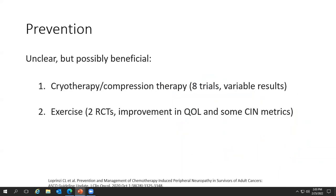There are no clear agents that are known to prevent chemotherapy-induced neuropathy, but the ASCO guidelines do suggest there are some promising treatments that can be tried. Cryotherapy or compression therapy have multiple trials with variable results. This is typically gloves or socks that are cold, and if it's tolerated it is very low harm. And then there's 2 randomized trials looking at exercise, which has been shown to improve quality of life in some neuropathy metrics, although not enough robust data for this to be uniformly recommended.